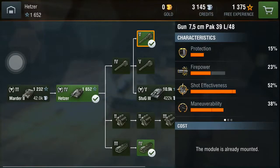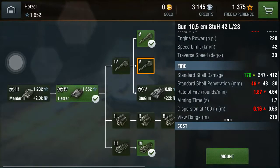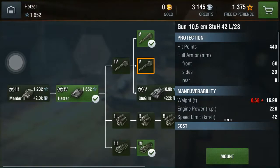But the real gun you want to see in the fun gun is the 105mm Stu 42 L28. 412 damage maximum. And then if you get a critical hit, which is 25% more than 412, you can one-shot other tank destroyers and other Hetzers. It has to be a very, very lucky shot though, so I don't think that's gonna happen with you. It's only happened with me once, and it was full health.